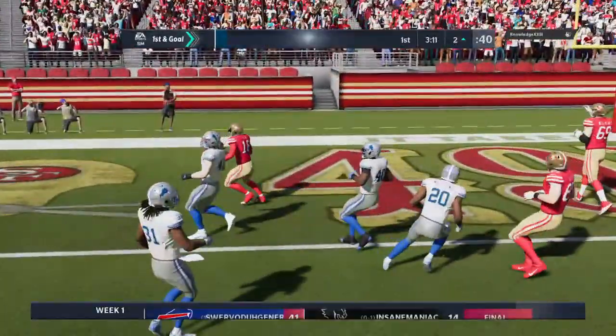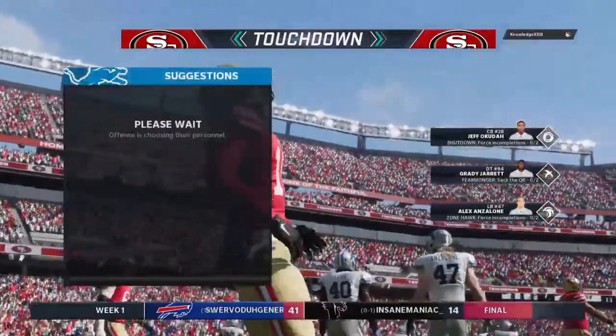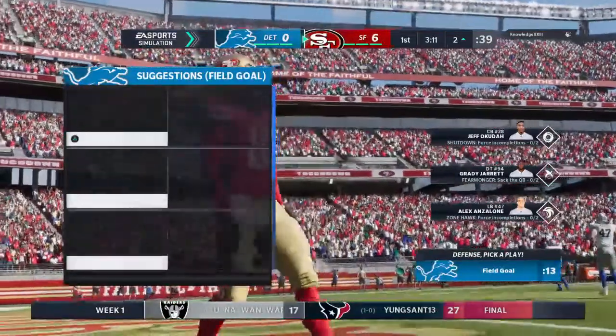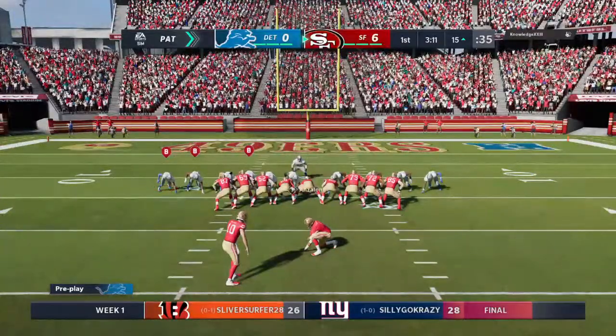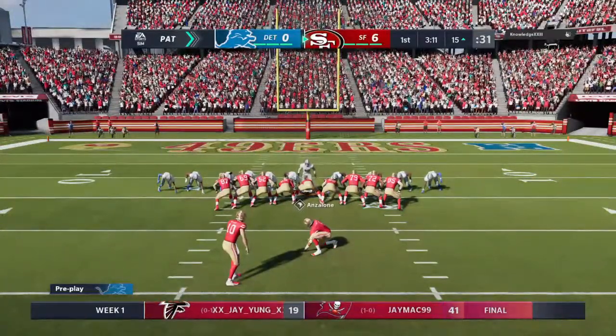And he will fight his way into the end zone for a touchdown. A 10-yard touchdown run. And the 49ers drive right down the field and score on the opening drive. Excellent start there. First drive of the season. Big-time success putting it in the end zone.